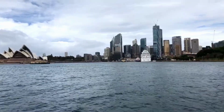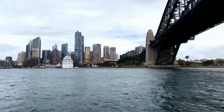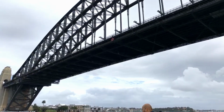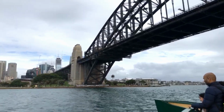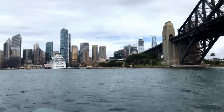All right, so here's the city from the harbour side, and we've just gone under the bridge. So here we go. It's a grey old day, but at least it's not raining at the moment. So I wonder what ship we have here.